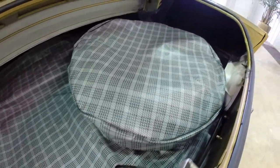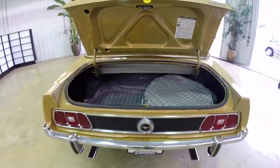All right, here's a view of the trunk. It is important to note that there is no rust on this vehicle. It does have the original Ford houndstooth mats and spare tire cover.